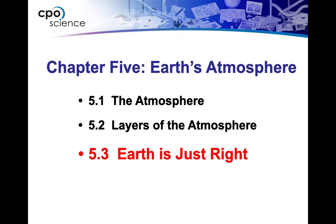We are going to end the chapter talking about in detail a few more things with Earth and its atmosphere. So 5.3, as you can see in the title here, Earth is just right. Remember I mentioned earlier about Earth being in what we call the Goldilocks zone. There are so many things, when we look at Earth: the water that we have here, what our atmosphere is like, how far we are away from the sun. All of those things really make it literally just right for life. And you can start to see the reason why we call it being in the Goldilocks zone.